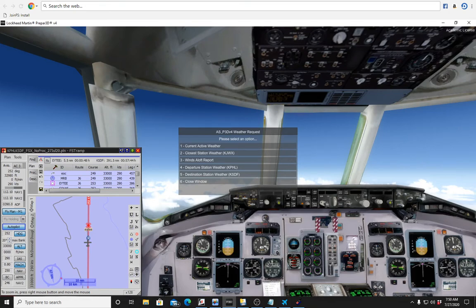Okay, auto throttle is on. Heading lock is on. Oh God, I love that waypoint sound. That is so damn cool. I can't wait till you hear it, because you're going to say, what the hell was that?